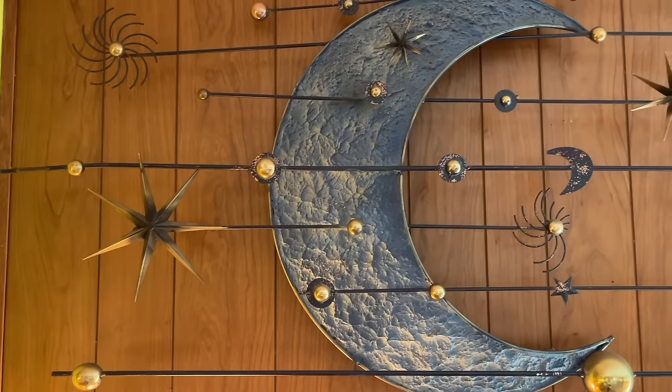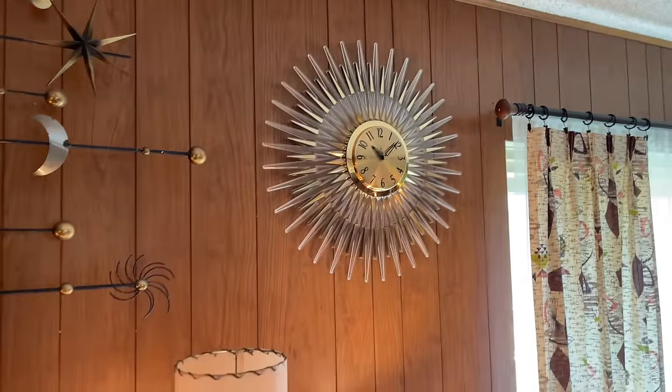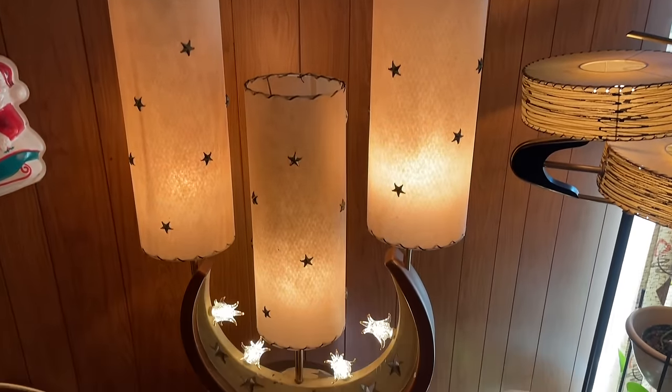And this beautiful wall piece, you guys. I mean, everywhere you look, this house is a treasure trove like no other. Okay, this lamp deserves some special attention. Can you tell us about this lamp?